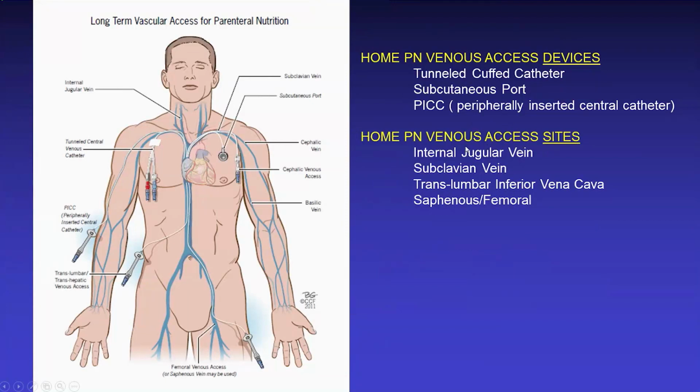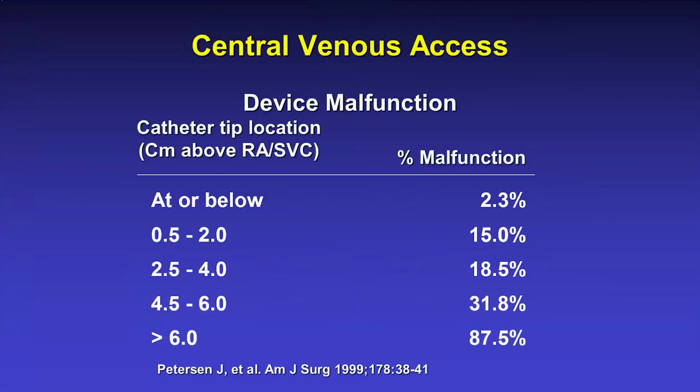The venous access sites include the internal jugular vein, and that's the most common site, and that can be accessed by the surgical team or more commonly by interventional radiologists. Subclavian veins can also be accessed, and in patients where there's no longer any upper extremity venous access, the translumbar inferior vena cava can be accessed, or the saphenous femoral veins can be used for venous access. Whatever site is used, it's important that the tip of the catheter is placed at or below the junction of the right atrium and superior vena cava.